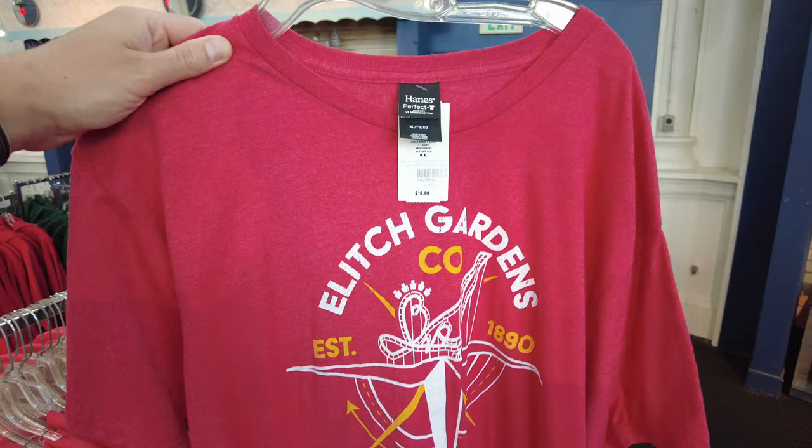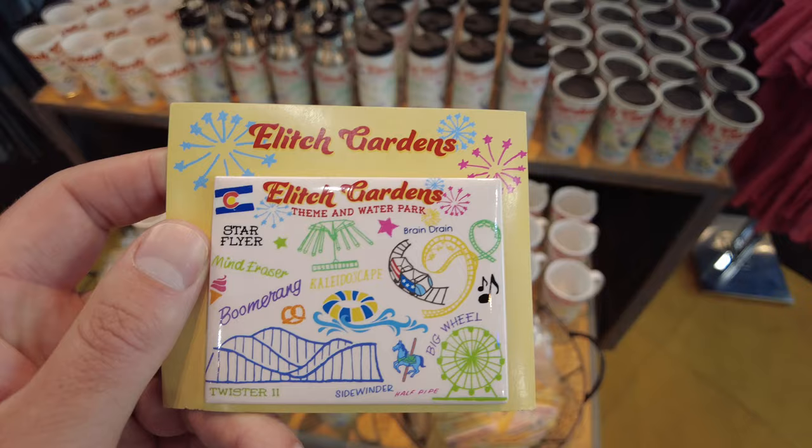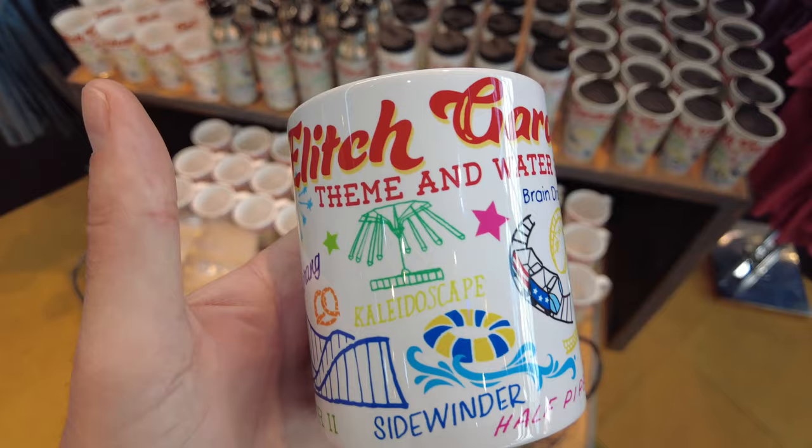Here's a nice t-shirt. This is $16.99. Also available in navy. This merch line is really awesome. I like this magnet here. It has a little bit of history about Elitch on the back. And here's the coffee mug version. No prices on anything.